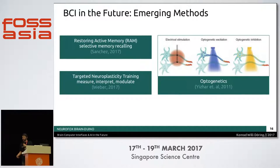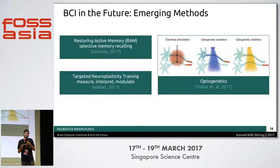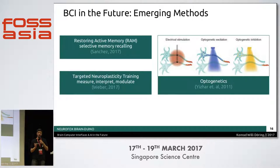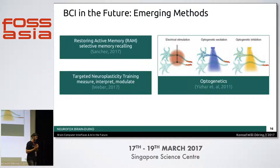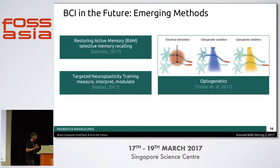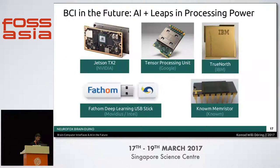Also, if you look at what DARPA, for instance, is doing currently to actually restore certain memories at will, and also to strengthen the connectivity between two areas of the brain. And then there's also optogenetics, which is a way to control brainwave activity just with light, right? And so with this technology at hand, you can see that the line between humans and machines is beginning to blur.